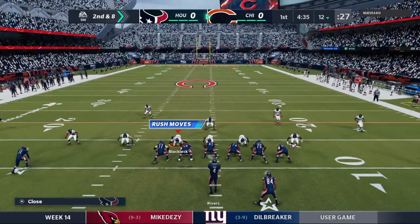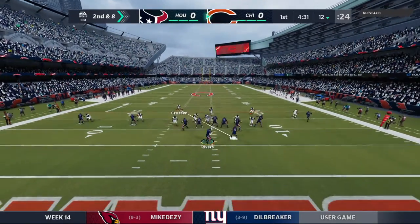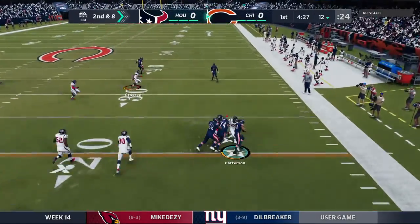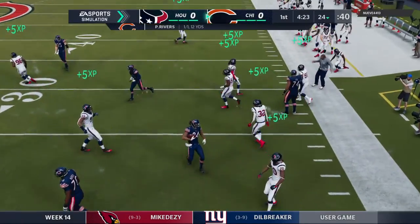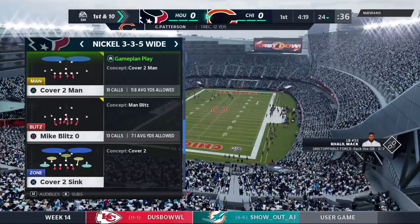Second down and 8. Rivers to throw this time. Now they set up the screen. That's complete. And he's dropped just shy of the 25 at the 24. 12 yards there on a first down.